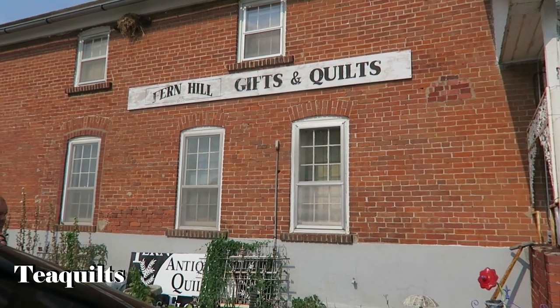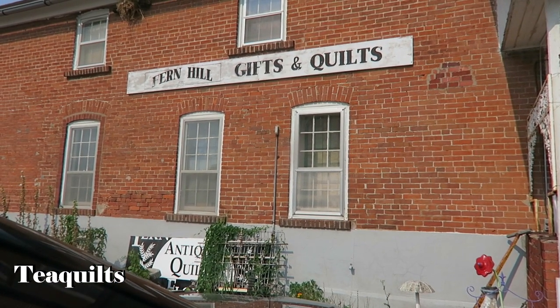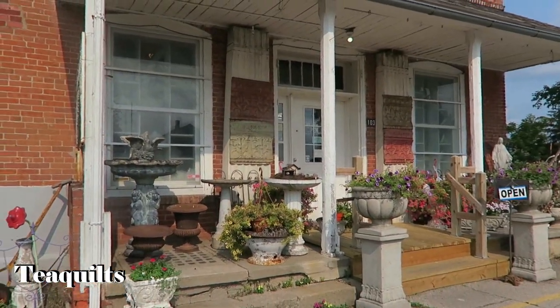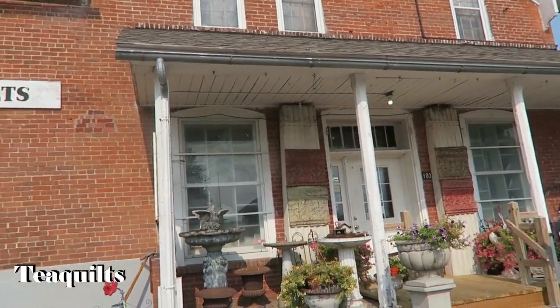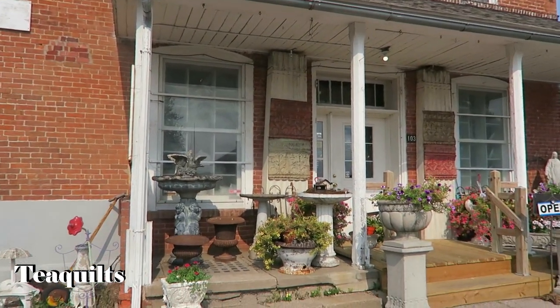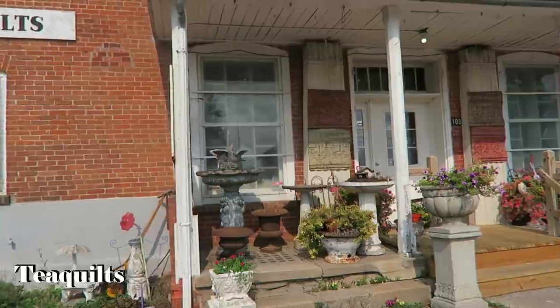So now we are at Fernhill Gifts and Quilts in South Amana. And we're gonna go in and see what this place actually looks like. I'm doing video, Kevin's taking photos, so hopefully we'll do a combination of both. So let's see what this one is, and we'll meet you at the next quilt shop.